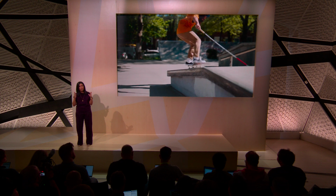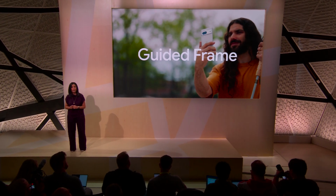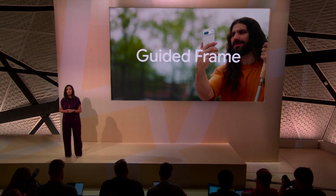Pixel 7 also improves the accessibility of Pixel's camera. Finding that perfect angle for a selfie can be particularly challenging for blind and low vision users. Pixel 7 can solve that with our new guided frame. Here it is in action.